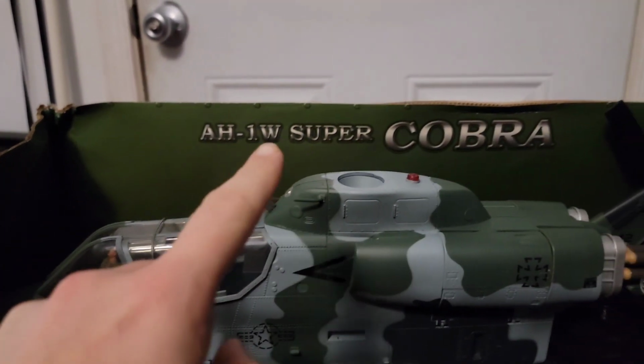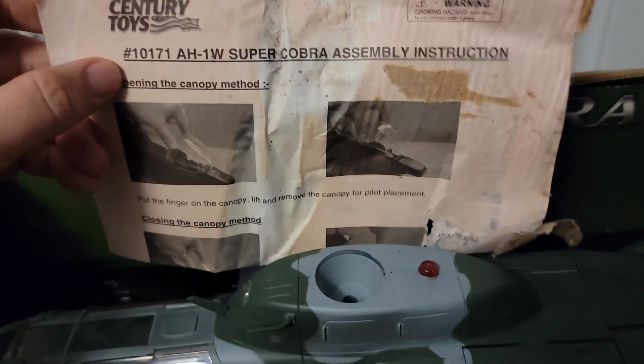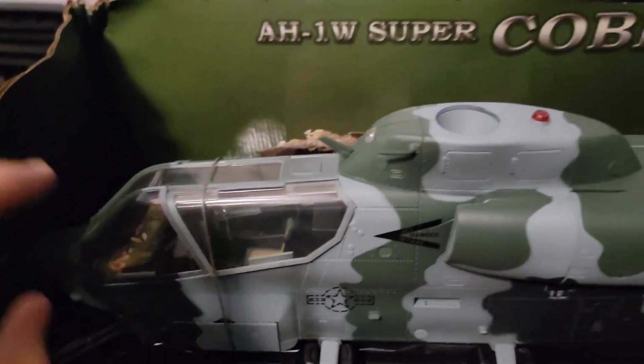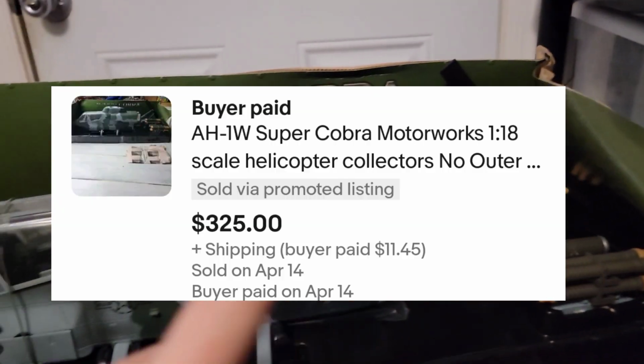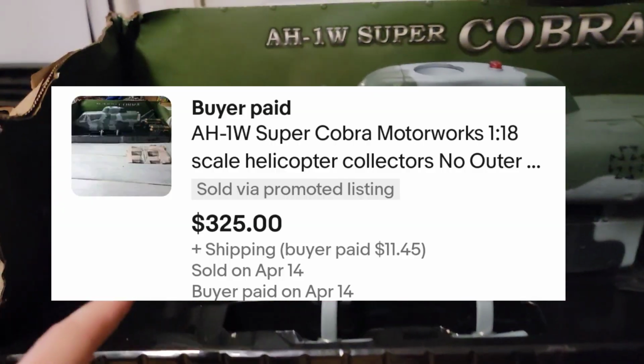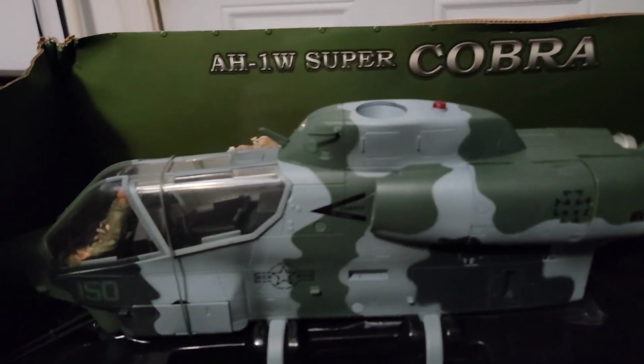Yes, this AH-1W Super Cobra. It's a 1/18 scale. I even pulled out the terrible condition instruction manual for it. Yes, these 21st century toys. This sold for $325. Yes, $325 with no outside box.